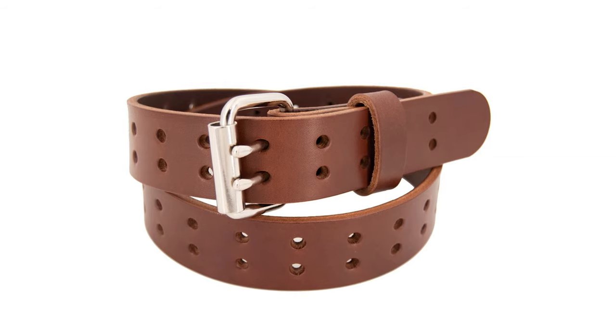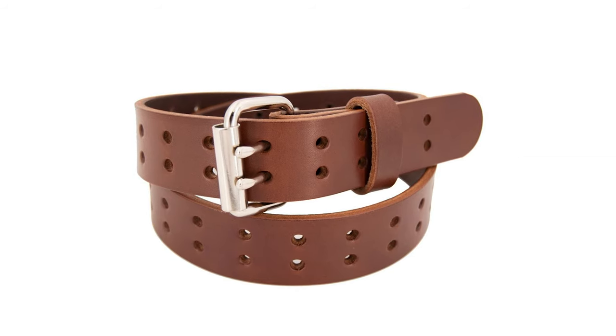There's the two-prong big honkin', quasi weightlifter belt that you can get, but it's just a fatter version of a standard jeans belt. Those are kind of cool, but I don't love it with a kilt. If I'm going to wear a belt with a kilt, I like a bit of a statement piece, a statement piece in the buckle.